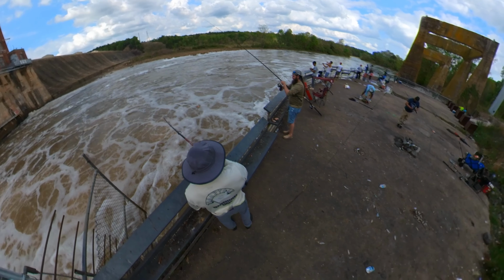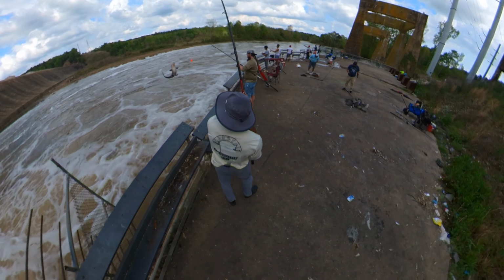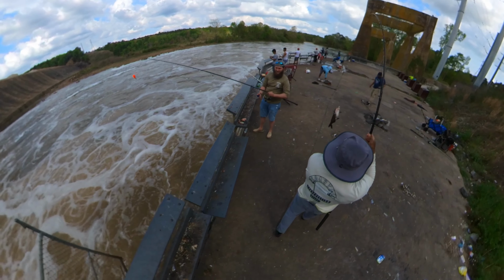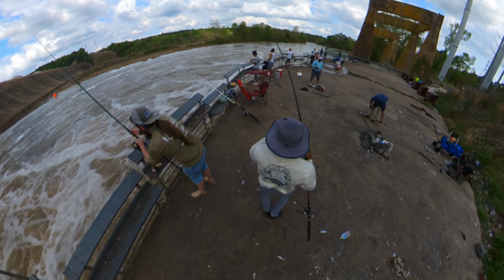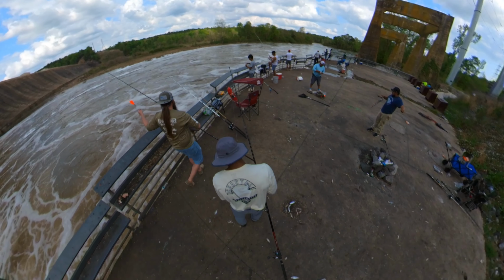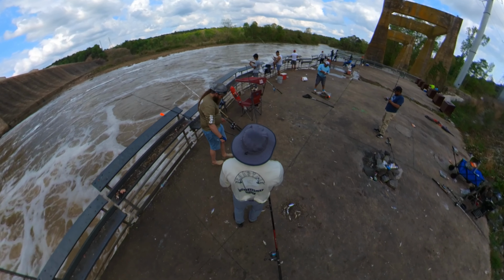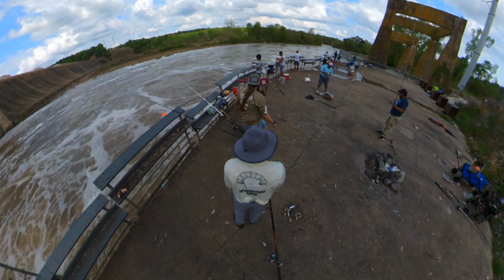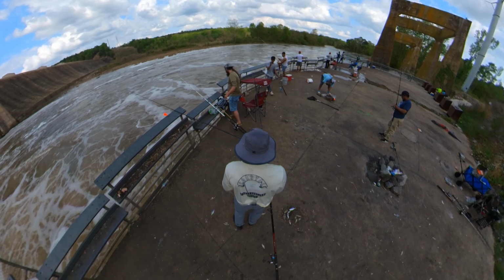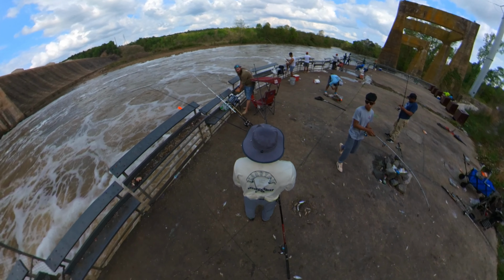You want this one or no? That's a good eating size right there, man. I like these. Man, my granddaddy always said that about people. These are the best ones, in my opinion, the best ones to eat. I'm pretty sure I figured out why everybody don't.